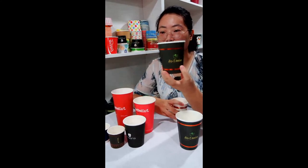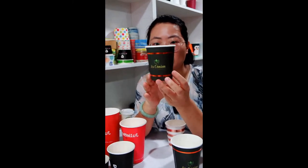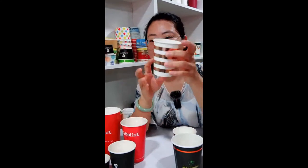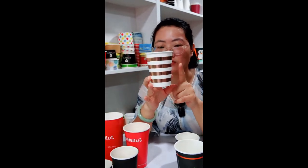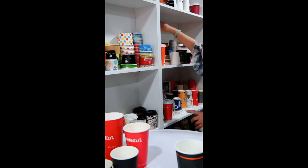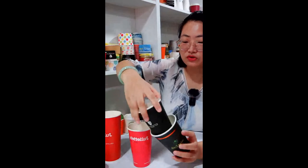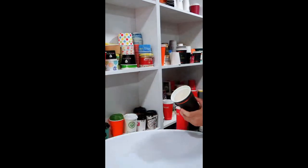You can see the logo. This has the full printing line. It's very shiny and it can make your logos very beautiful. Also this one, this is gold, rose gold foil printing logo. We can also do different colors for that and different colors for the logo. If you are interested, please follow us. We can also show you our catalog, because we have all different sizes of paper cups.